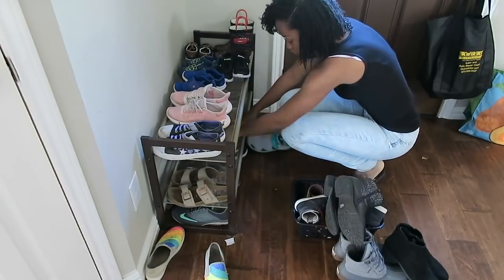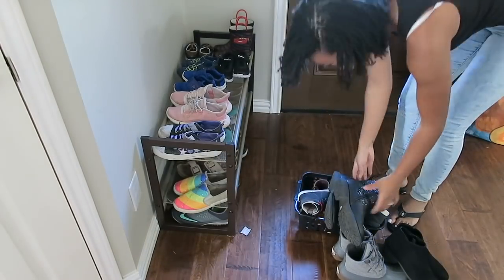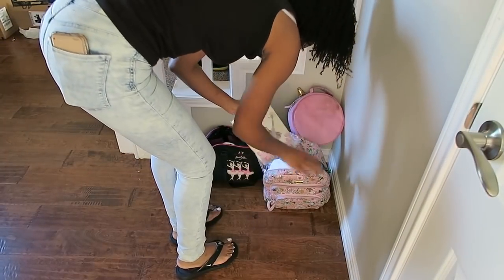So I'm getting rid of all of the winter shoes. I'm just leaving out their summer sneakers, and I'm going to take the winter boots and stack them on our shoe rack that we have in the garage.